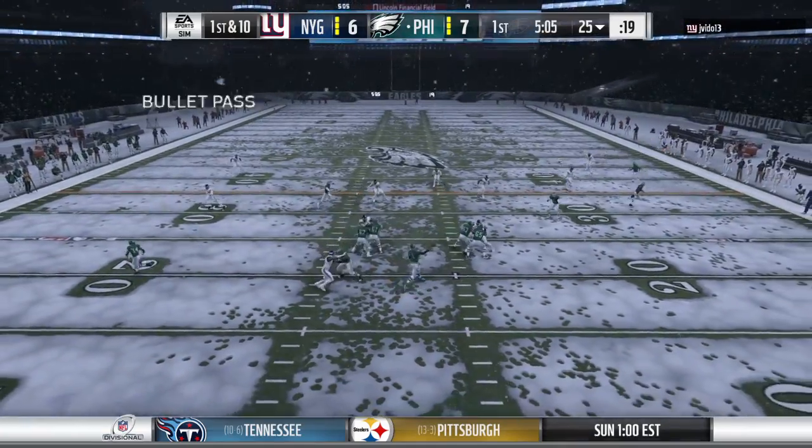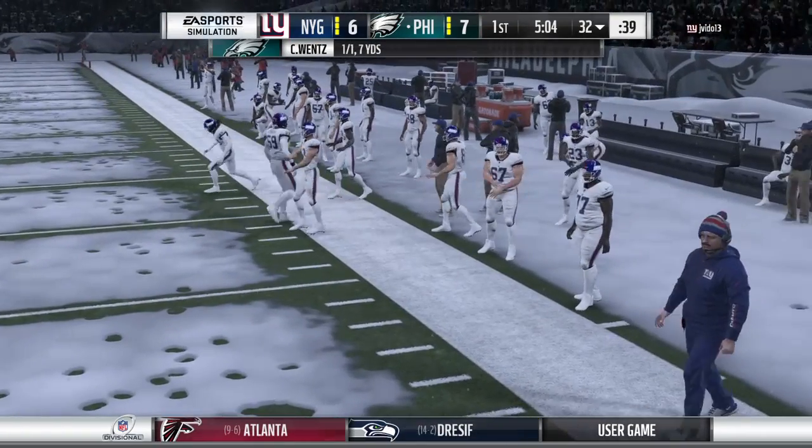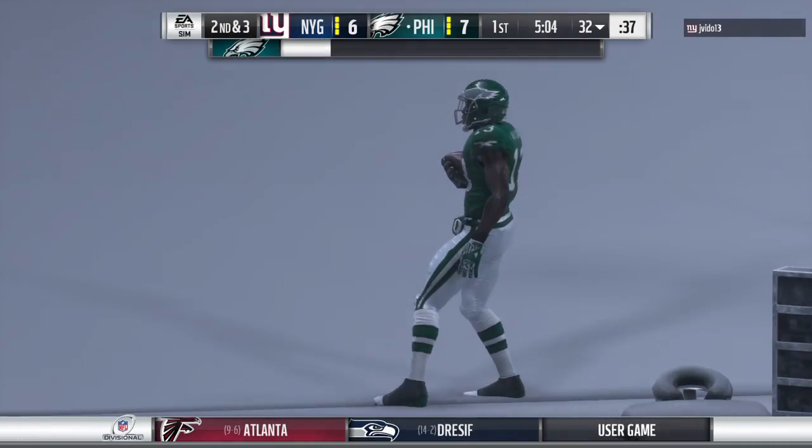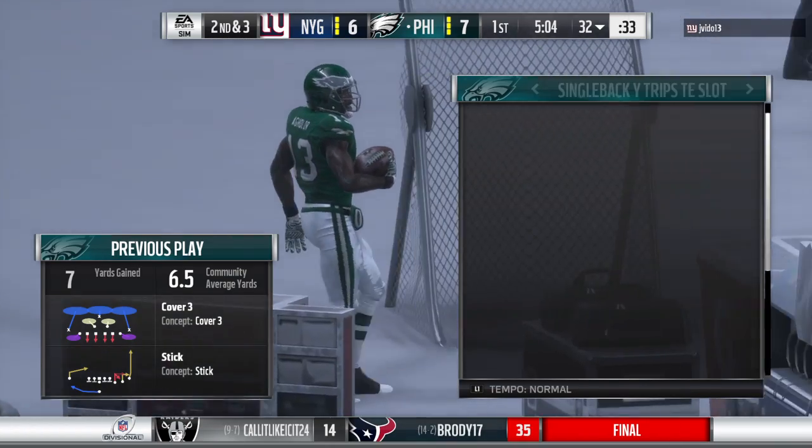Wentz now on first down. The connection here with Nelson Agholor, and he'll be out of bounds across the 30-yard line. 7 yards the pickup on the pitch and catch.